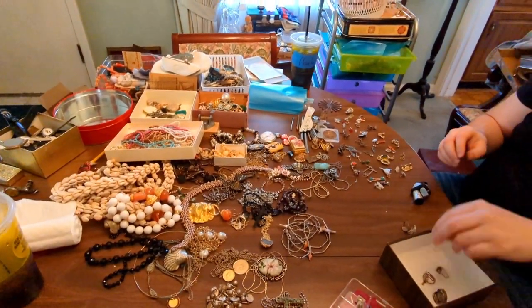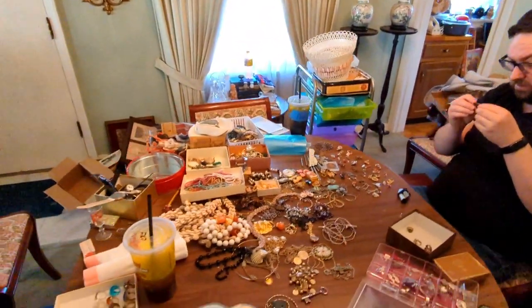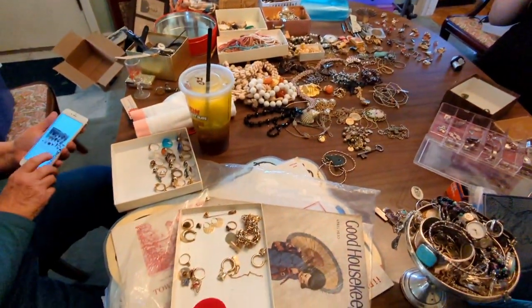Okay. Yes. It's hard going through all that jewelry. Yes. Looking at every piece.